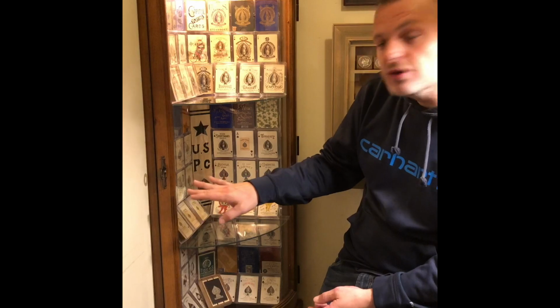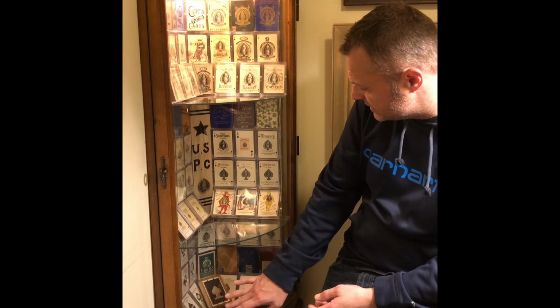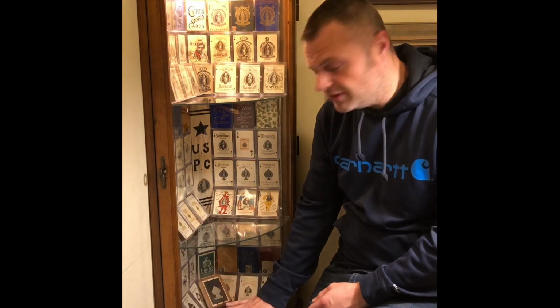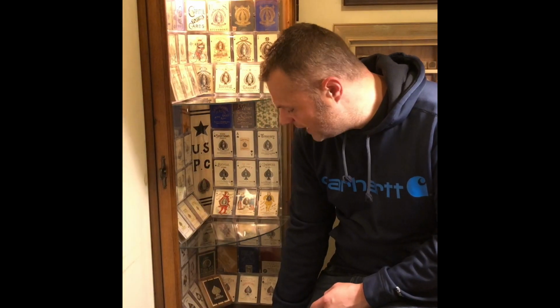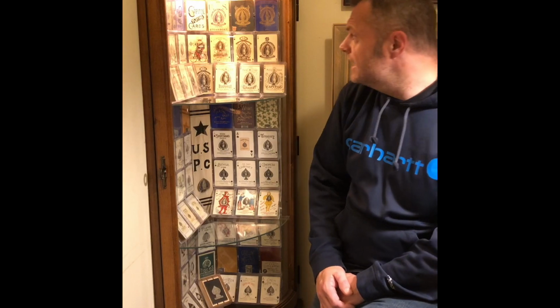Down here in this section, we move into a little bit later, so you're talking 1890s to around the turn of the century. Some nice advertising cards, again, right around the turn of the century here. But as you move down my cabinet, the date increases. So you start here at 1881 and you end up down there at around 1925 to 1930.